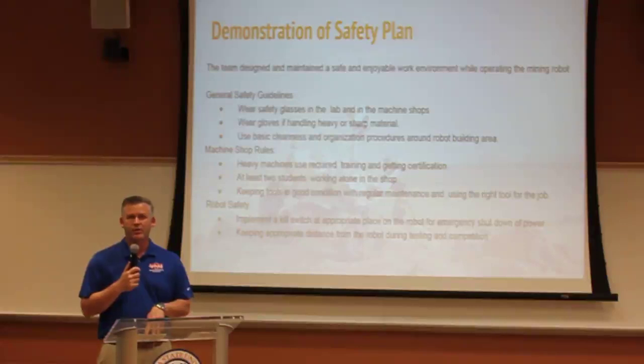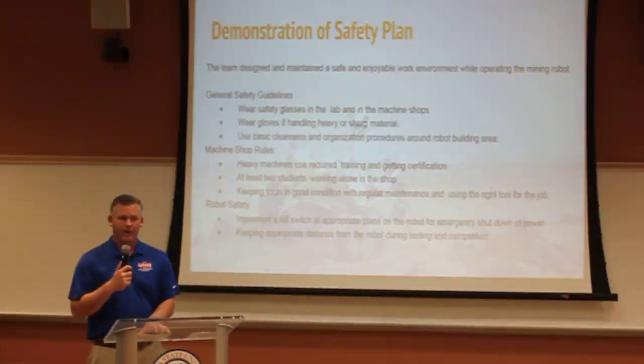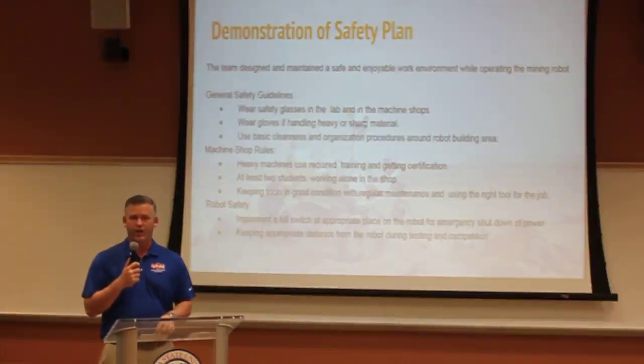Everybody will work in buddy teams, so that if anybody gets hurt or injured, the other person can provide first aid and help the other person. Regular preventive maintenance checks and services will be done on everything from the hand tools to all the machines at the shop, prior to and after operation of that equipment. Robot safety: on the robot there's a kill switch that will shut down the robot in the event of an electrical fire or a runaway situation. Keeping appropriate distance from the robot is also important, where all personnel will be at least 10 feet from the robot while in use.